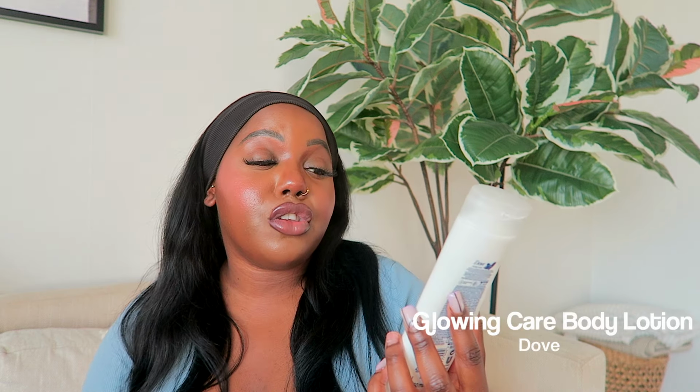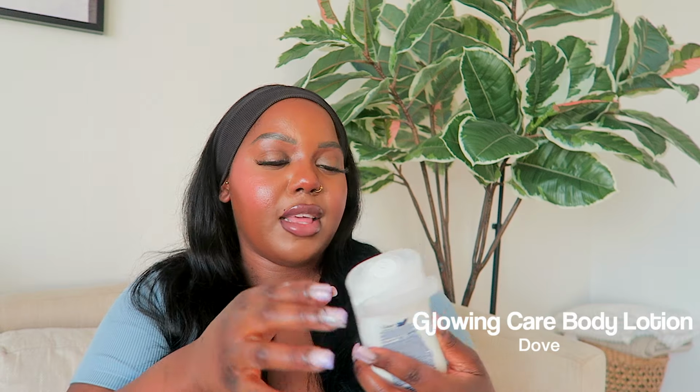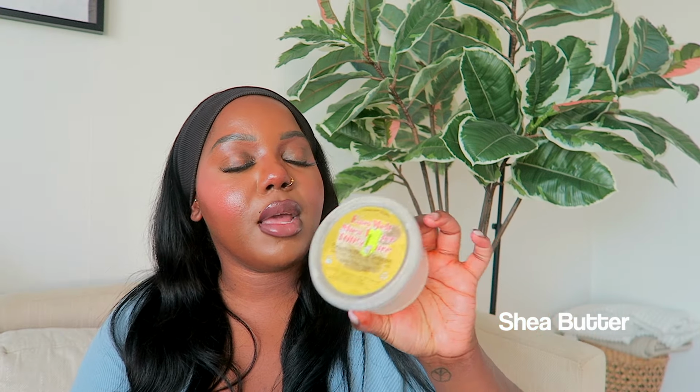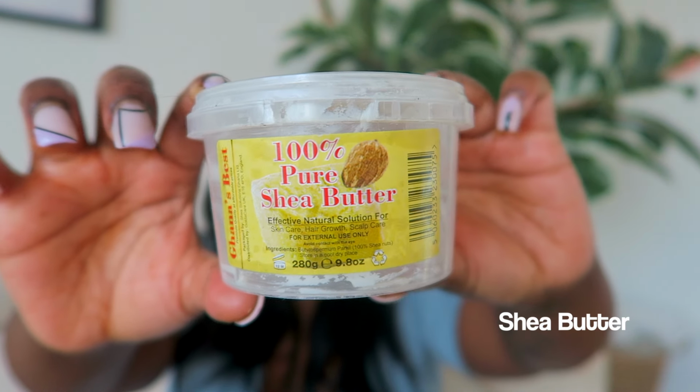Next, we have the Dove Body Love Glowing Care Body Lotion. Let's smell it. Okay, this one was okay. Again, it kind of reminds me of the Nivea one. I feel like you should use it after your shower and then top it off with another body oil or body cream that's thicker. These run quite runny, and this one was a lot thicker than the Nivea one, but still not as moisturizing as I would want it. Would I buy it again? Probably not.